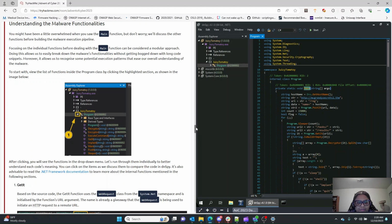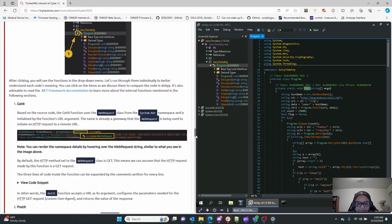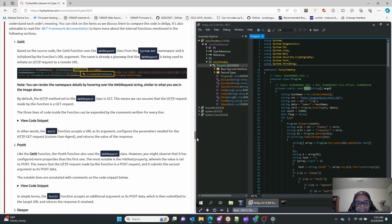To start with, view the list of functions inside the program class by clicking the highlighted section as shown below. After clicking, you will see the functions in the drop-down menu. Let's run through them individually to better understand each code's meaning. You can click on the items as we discuss them to compare the code in dnSpy. It's also advisable to review the .NET Framework documentation to learn more about the internal functions mentioned in the following sections.